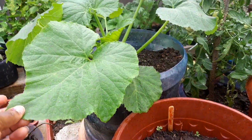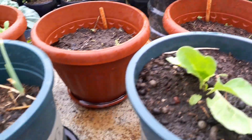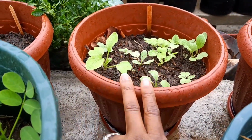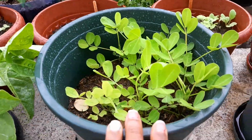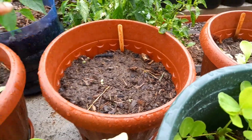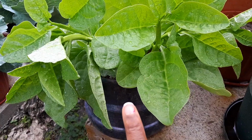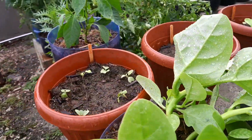This is a yellow squash, a crookneck squash. This is more scallion. This is mixed radishes, peanuts. I'm supposed to be getting some flowers in here, not sure, but I don't remember the name right now. And this is the other spinach that is looking so green and beautiful. I'm not sure what's happening with the other one, guys.